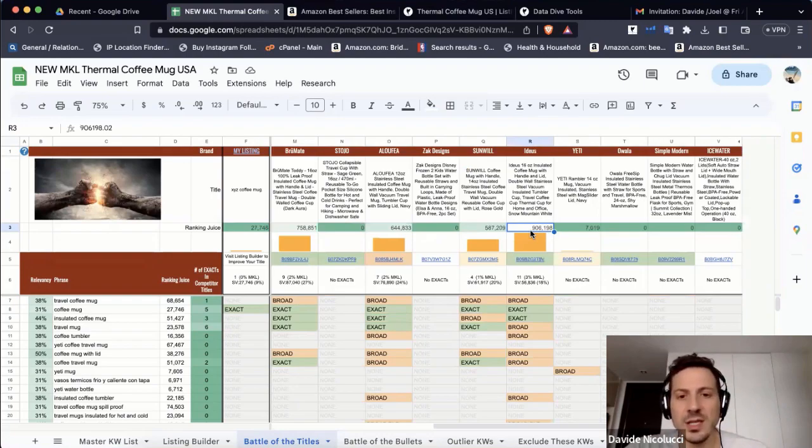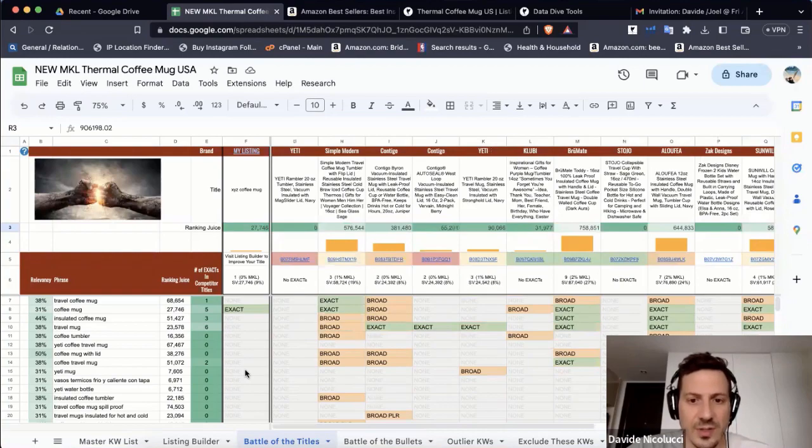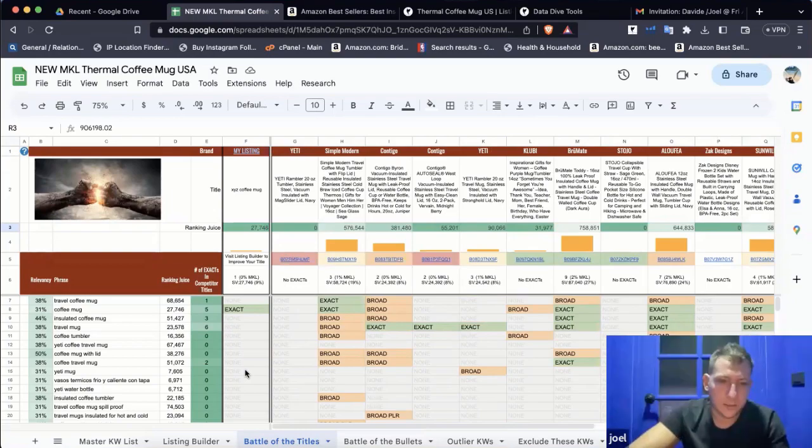Now the ranking juice always depends on how many keywords and the search volume. For some listings, you might want a 30,000 ranking juice because you don't have enough search volume. All of your competitors are around 10,000, 6,000, so you want to make 20,000, 30,000. But for products that are very competitive, like this niche, you definitely want to hit that million. You want to be better than all the others, best in class, and distance yourself from number one.